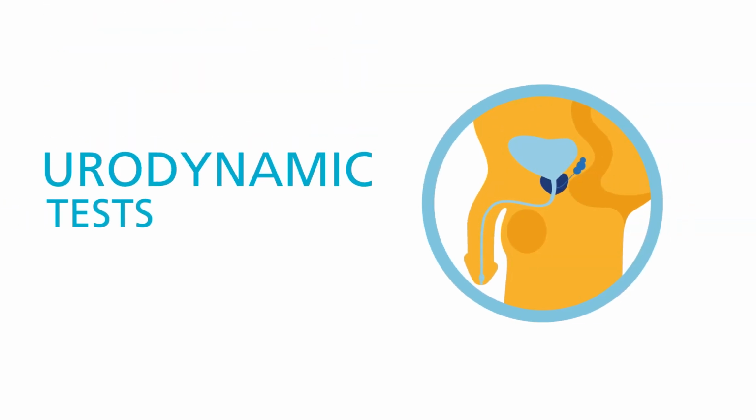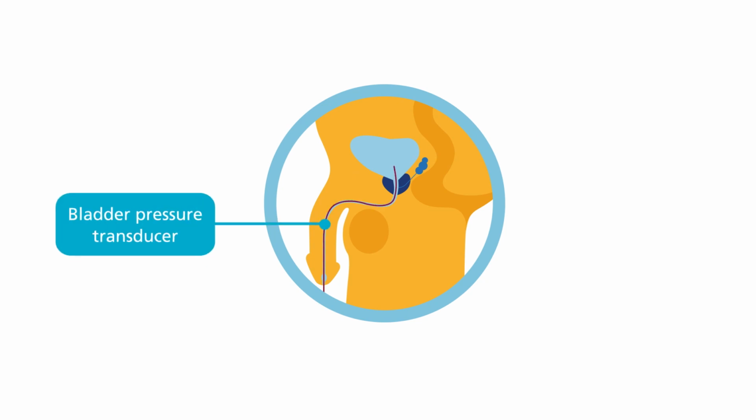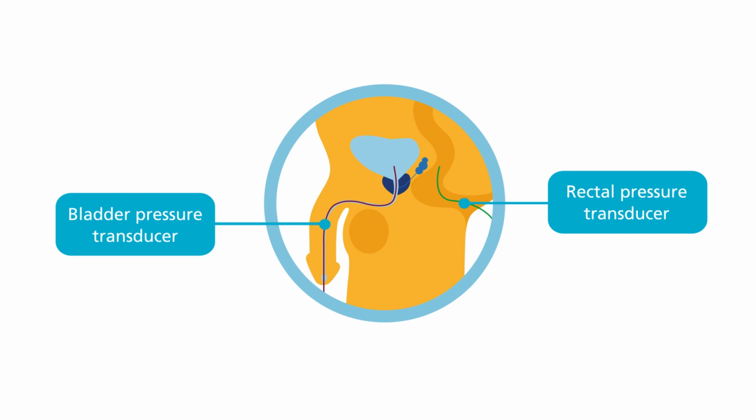If the cause of symptoms is not clear, urodynamic tests can be carried out. These tests look at the way your bladder is working. A fine tube is passed into your bladder through the penis, and a second tube is inserted into your back passage. This measures the pressure in your abdomen so it can be compared with the pressure in your bladder. Once both tubes are in place, fluid is run into your bladder to try to recreate the symptoms you have at home, so the medical team can see what may be causing them.